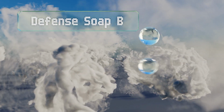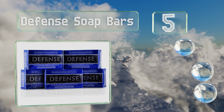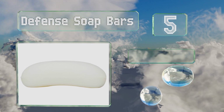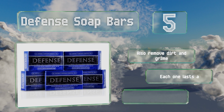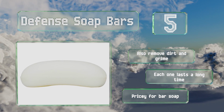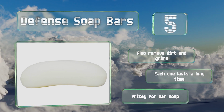Halfway up our list at number 5, Defense Soap Bars come in your choice of unscented or peppermint and contain a combination of eucalyptus and tea tree oil, both of which are effective fungicides. They come in a pack of 5, making them a smart choice for somebody dealing with a stubborn infection. They also remove dirt and grime, and each one lasts a long time, but they are pricey for bar soap.